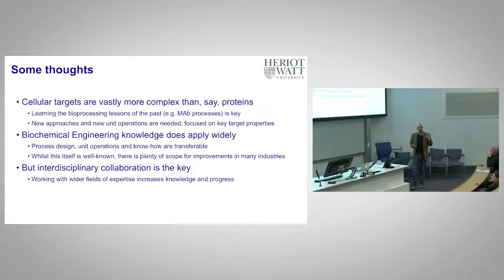I'm thinking of some of the lessons from monoclonal antibody development, where 30 or so years ago, everybody swore blind that you wouldn't be able to grow the Chinese hamster ovary cells that you need to use to make monoclonal antibodies. You wouldn't be able to grow those in suspension. They'd always have to grow on surfaces. And that turned out to be untrue.